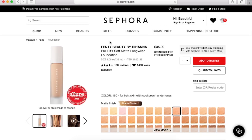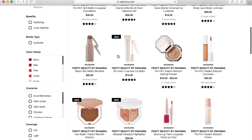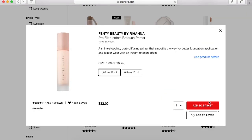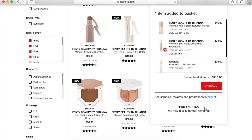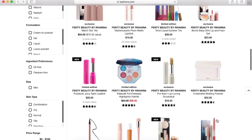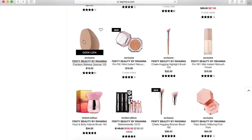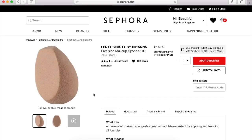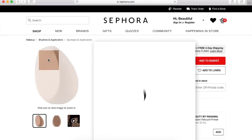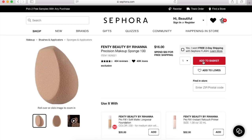So we're going to go and get ourselves the primer in the mini. We got the mini size. What, $110? Okay. Oh, wait, we have the Pore Filter Complexion Essentials Kit. I'm going to get the makeup sponge. People say it's good. Nice and porous. Okay, that brings us to 5 items, $126.